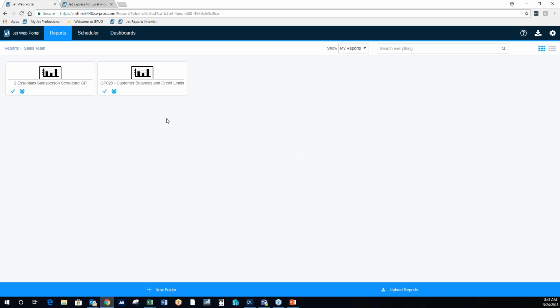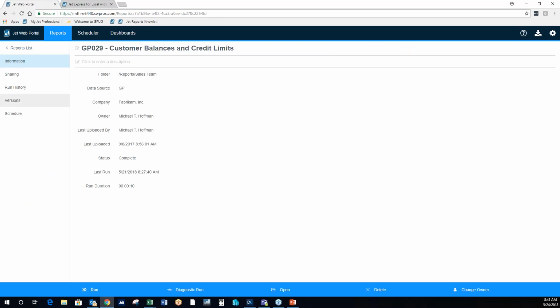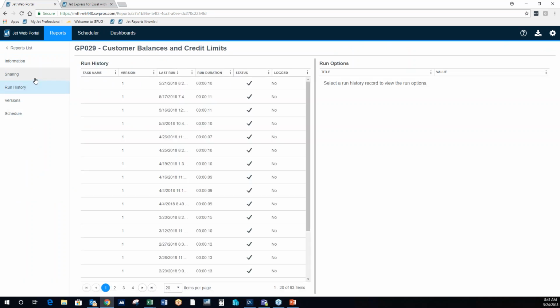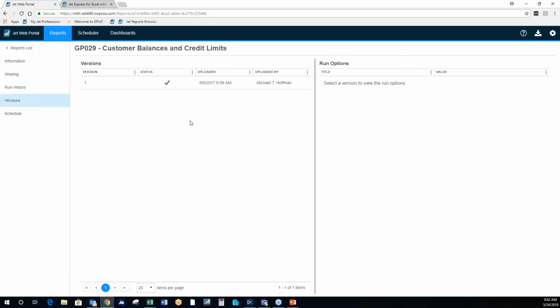So if I open up any of these folders, and then I click on one of the reports, what your viewers would see is run and open. That's all that they'll see. As an admin, you get to choose who to share it with. You can move these, delete them obviously, and then under the details tab, as an admin, you're also going to have access to the run history and then also full-on version control.